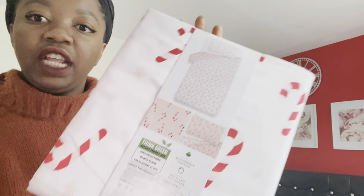And one side is like pink, you can see pink, right? And then the other side, you can see it's white. I'm excited about this white part. Yeah, I love the candy cane and the white part, so I'm really excited about it.